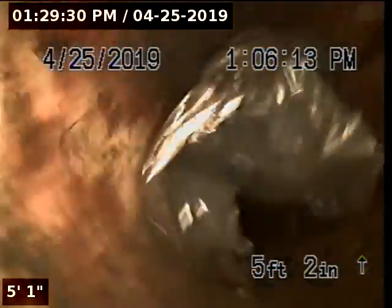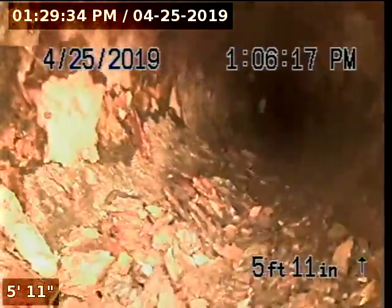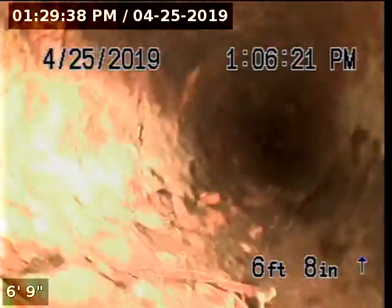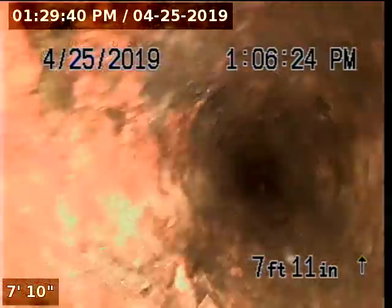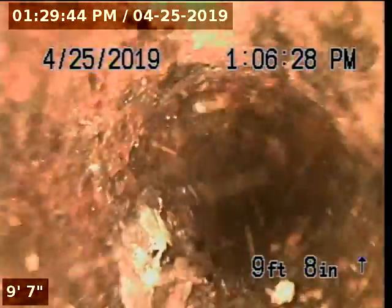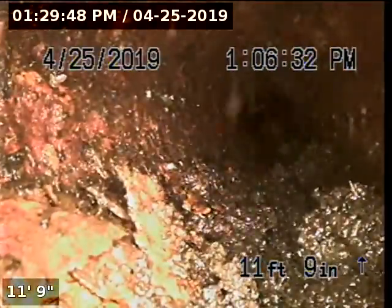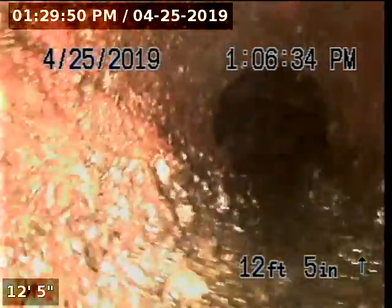There is a piece of plastic in the pipeline. It appears to be a bag. It is loose, but it's going to need to be extracted, so a hydrojetter is going to do that best. It's going to take all this debris out of the pipeline as well. This cast iron looks like it's in moderate condition. Has a lot of debris on the bottom and also some sludge.